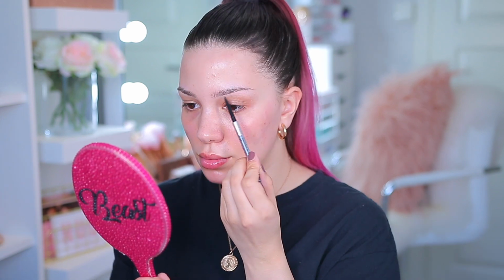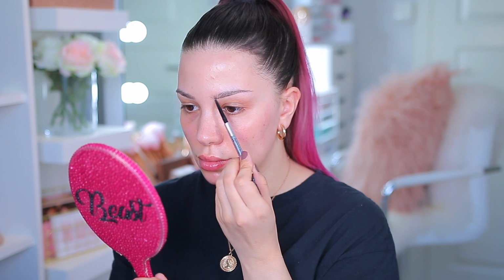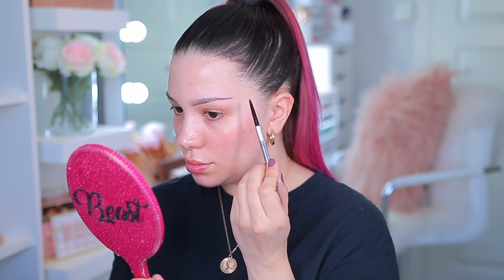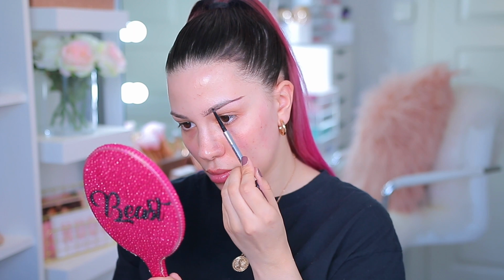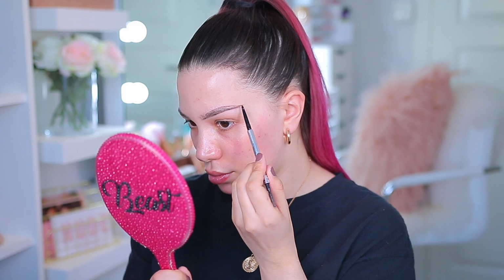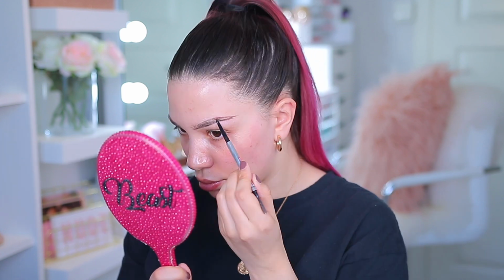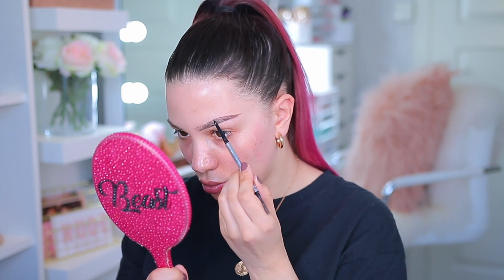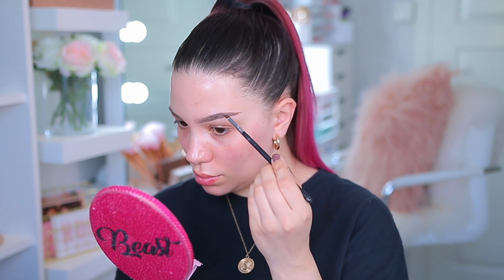Then I move into my brows, and again I really want to give the illusion of having my eyes super lifted. So instead of doing my brows normally, I want to keep the ends of the brows straight instead of arching them a lot and bringing them down. That really helps with giving that lifted effect. And then I just do my brows as I usually do. I like to keep them darker on the ends and have a little bit of a feathery look on the front of my brows.